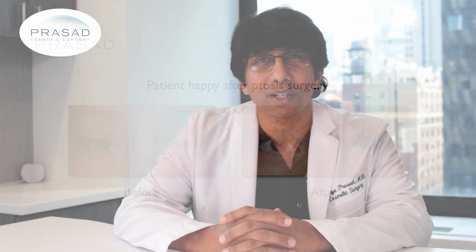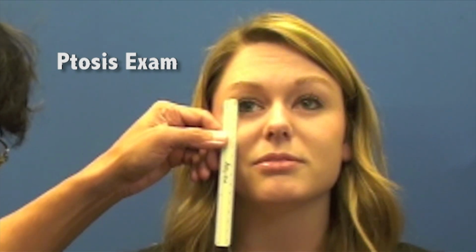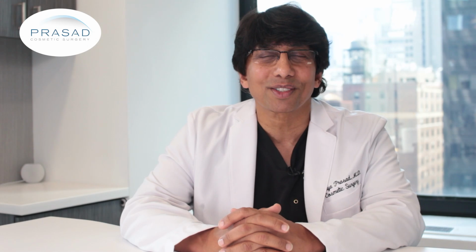When I evaluate a patient for cosmetic blepharoplasty, I always make sure to identify the presence or absence of ptosis. By doing so, I'm able to address the ptosis and perform the cosmetic blepharoplasty so the patient has an optimal outcome. I hope you found this information from my experience helpful.